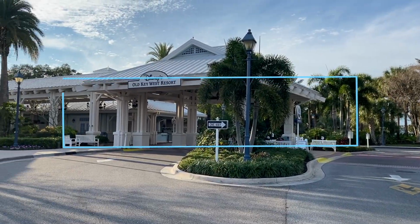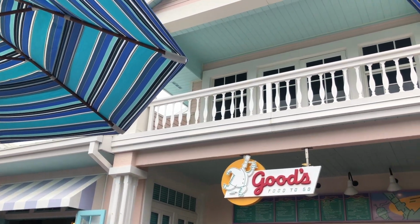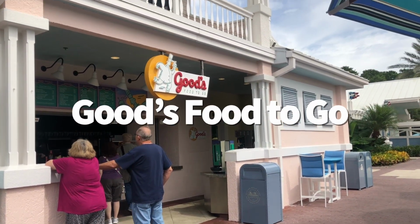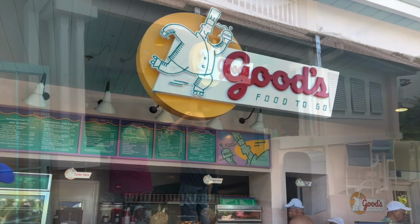Okay, next we are headed to Disney's Old Key West Resort to Goods Food to Go. Now, Disney's Old Key West isn't somewhere that pops up on my best of radar often unless you're talking about Olivia's, but they do have some solid options for guests staying at the hotel. Goods Food to Go is a takeout window with fairly standard but reliable breakfast, lunch, and dinner options.